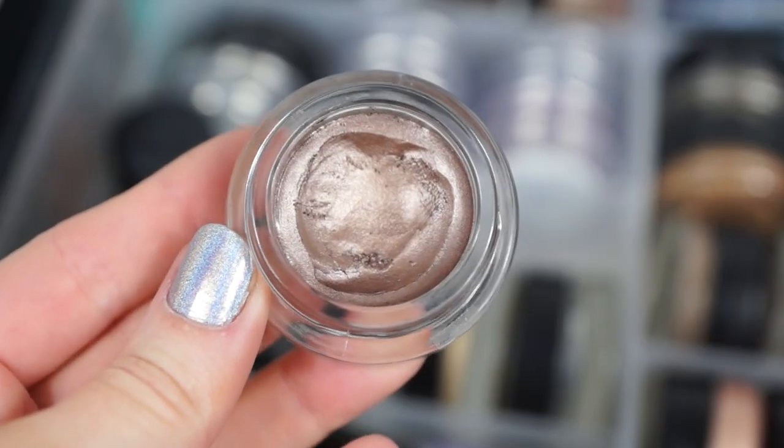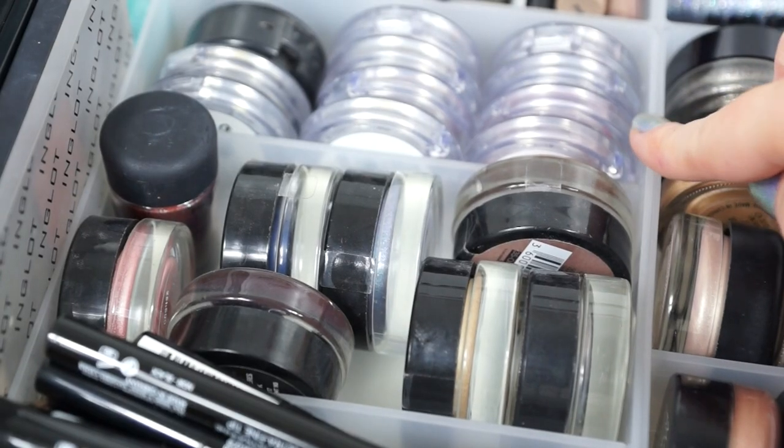Moving along, I've got some of these 24-hour colour tattoos and these are from Maybelline. Everyone always loves this one. It's called On and On Bronze. Here are just some loose Body Shop eyeshadows.